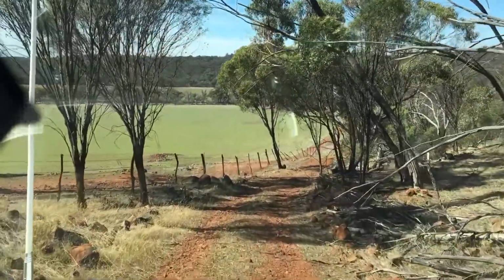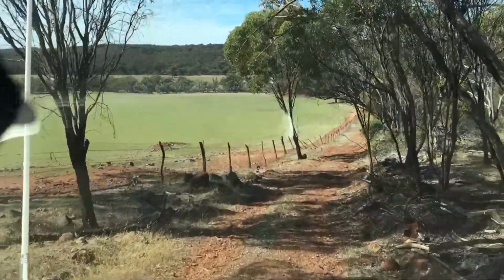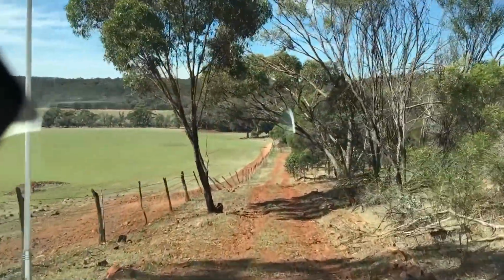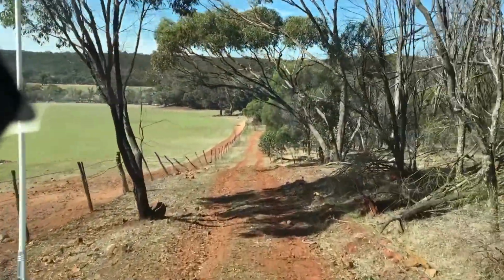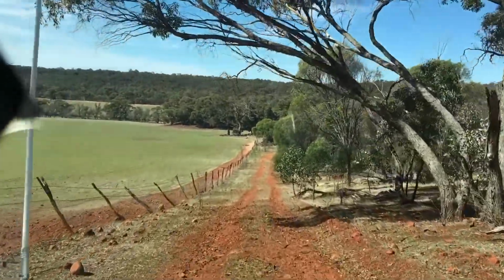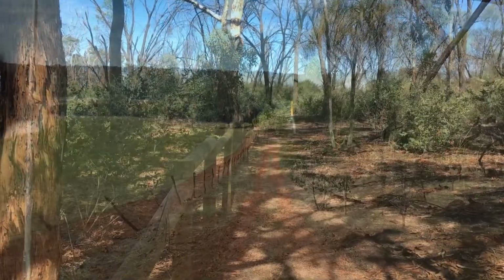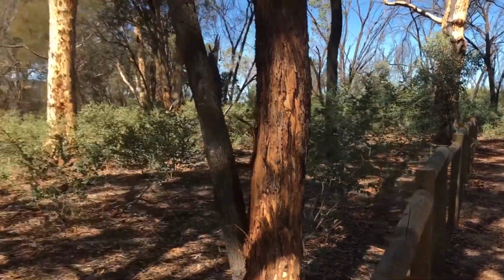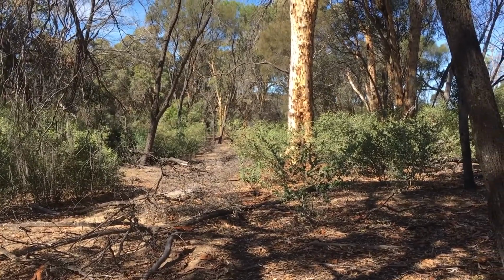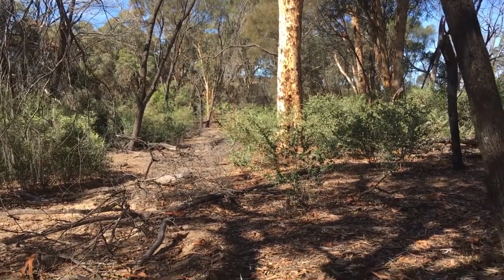Then download the maps of the place. Not much mobile reception at all in here. Very sketchy. It's a really nice area to walk around in when you don't have a stuffed back like me. The track coming down from the car park down through there. That used to be where the track started at the old campground.